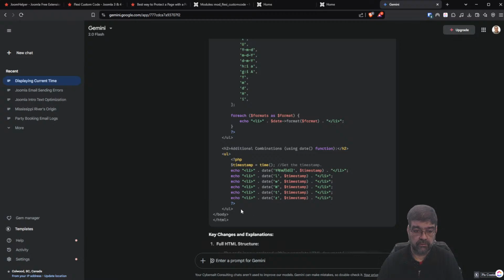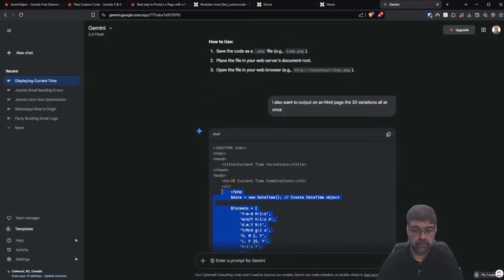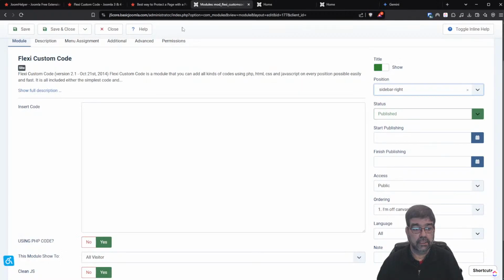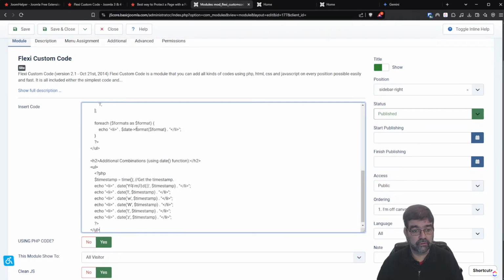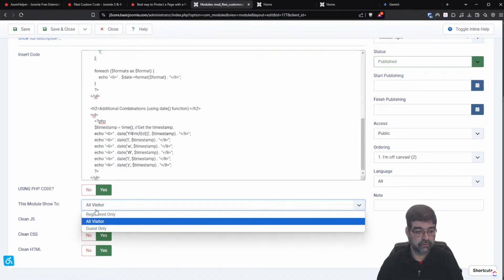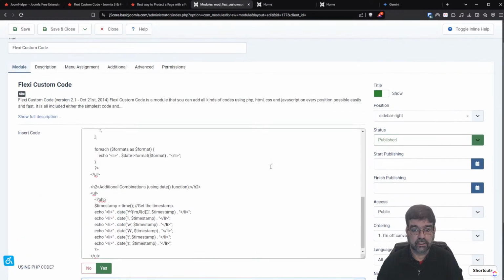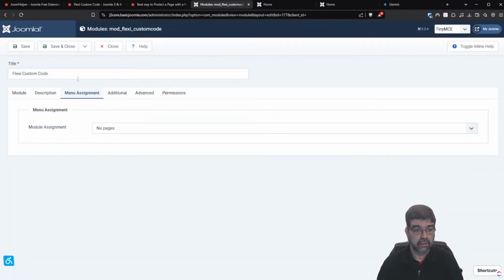All right, let's try this. So we don't need the body, but I'm just going to do this. Control copy. And in this module, we'll insert this code. Am I using PHP code? Yes. Show this module to all visitors, registered or guest. All pages. Save.